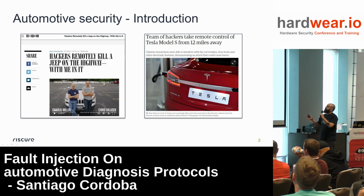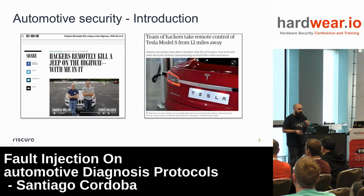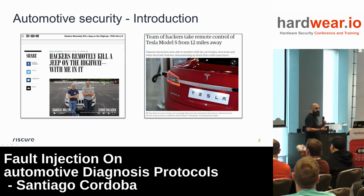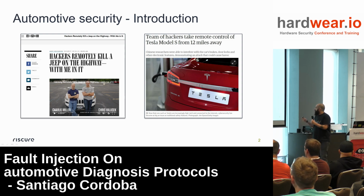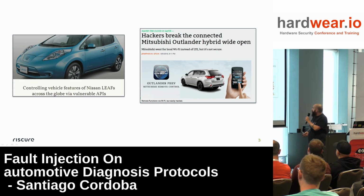As you may know, there is a lot of automotive security stuff going on. Since 2014, I think, with Charlie Miller doing all this Jeep hack that was really hitting hard into the media, and also some Tesla hacks that were published some time ago. We can also speak about controlling devices on the Nissan or using the apps that were for Mitsubishi. Okay, so what does it mean?